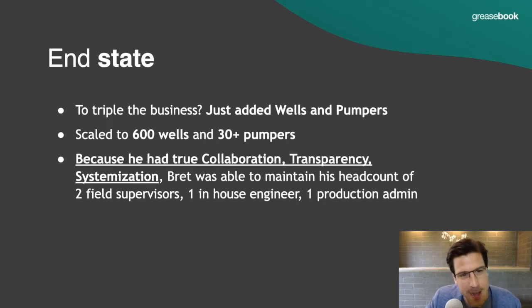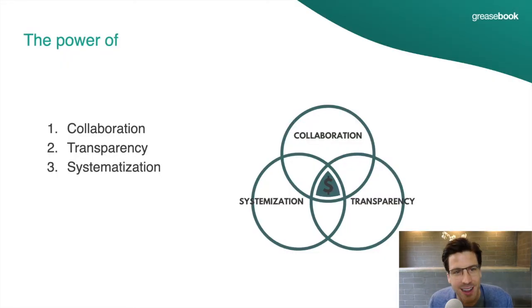And what we're trying to say is just with the right amount of collaboration and transparency with the field and the right system, this particular operator was able to triple their operations overnight. Well, not overnight, but very quickly, mind you, with little to no extra G&A costs just by adding wells and pumpers. That's the power of mobile workflow when it's combined with the right operator who's got the right idea.